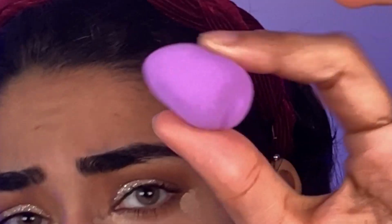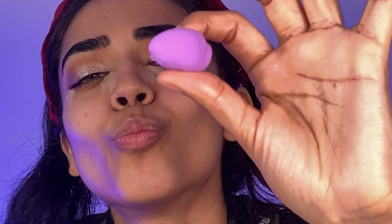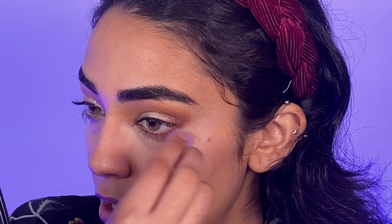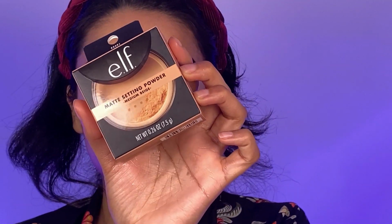Oh my gosh, you guys, look at how cute this is. Yo. This is probably the fastest I've ever blended my concealer. And then to set that, I'm gonna use the matte setting powder in medium beige. Again, never tried this shade, so let us see.